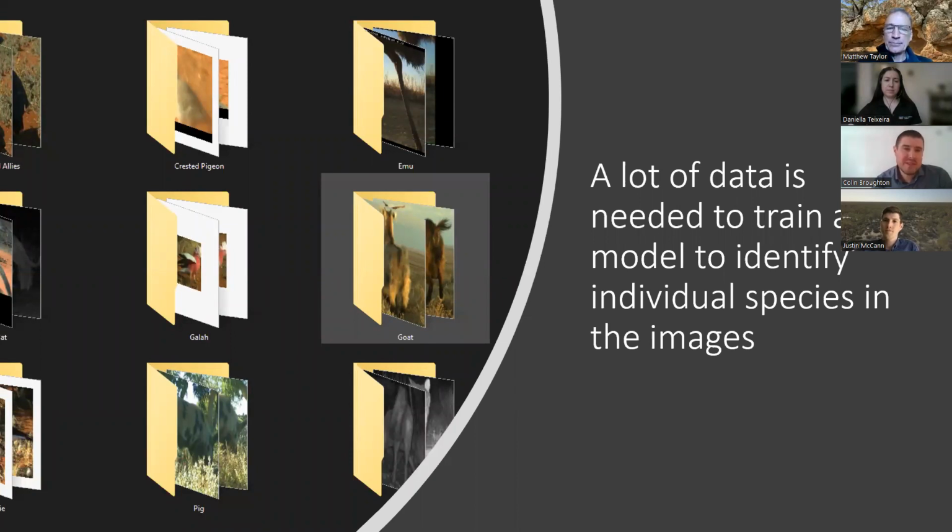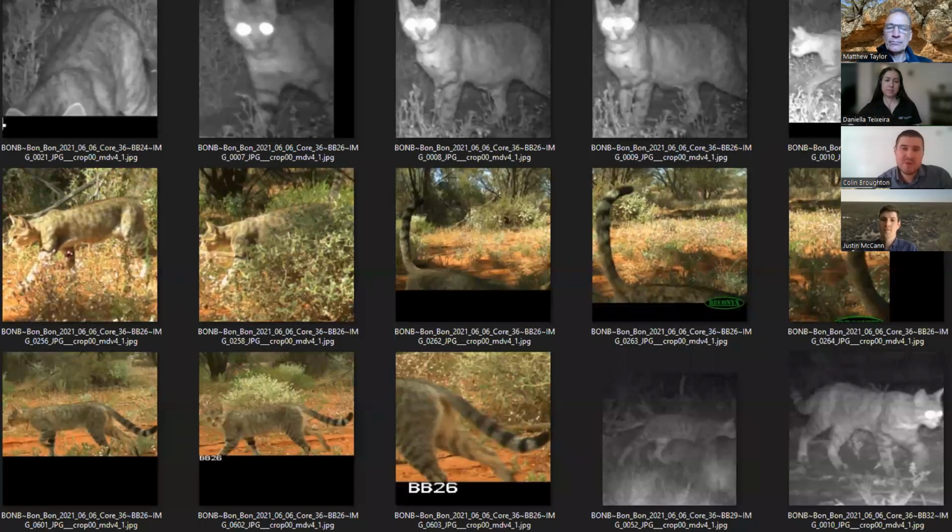And one of the challenges with this is that common species like kangaroos show up really frequently on the cameras. So we have loads of images of them, but rarer species or less common species only show up occasionally. So it's difficult to accumulate enough images of the less common species to be able to train the models accurately.